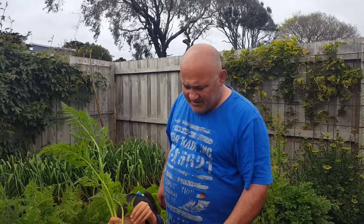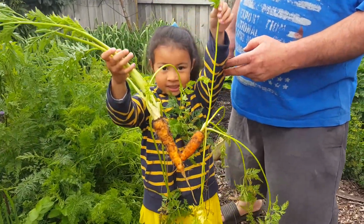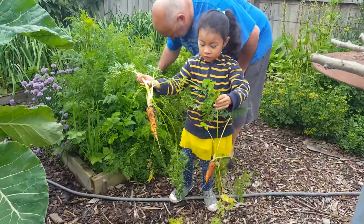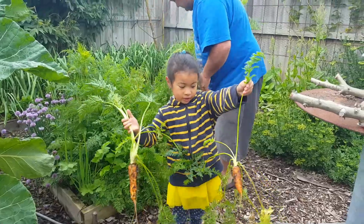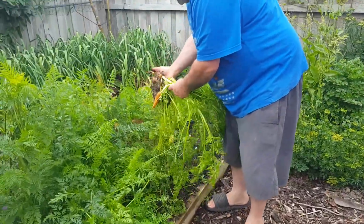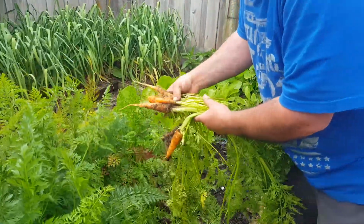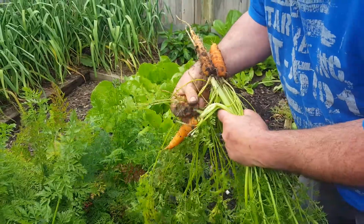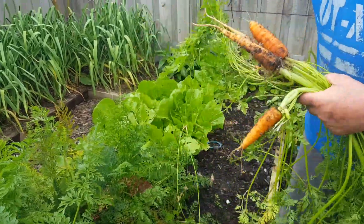Hi, we're just harvesting some carrots. So, a bit of a carrot harvest. This looks like a carrot, and this looks like a ham carrot. Beautiful carrots. Put them in here. But they have to go because I need to make room in my garden for other plants.